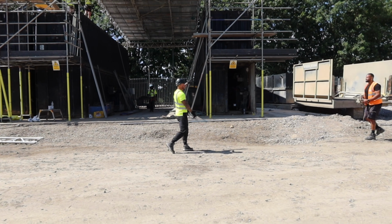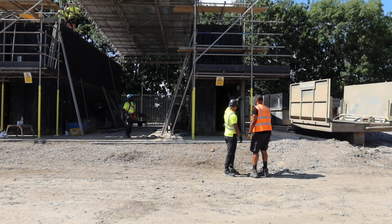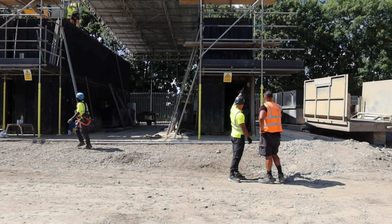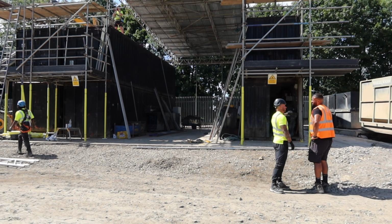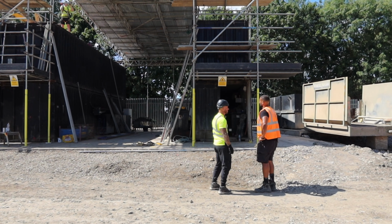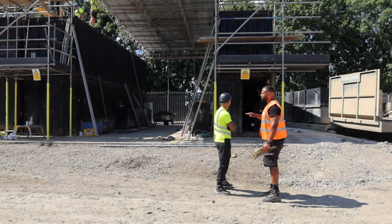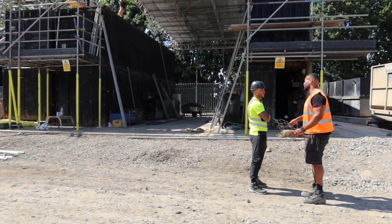Are you happy with ladders from here up? Obviously, I know you've got the staircase going in here, but what's your access to this point up here? I think we're going to have to use ladders. I can't see any other way. That access up there is kind of for the forklift to put things up and then for people to manoeuvre it when it's up there.